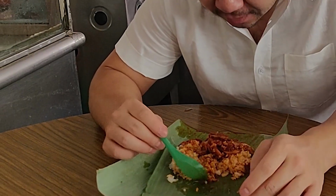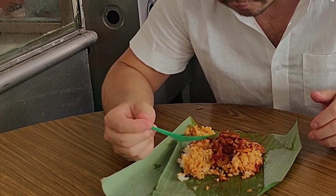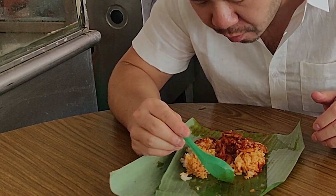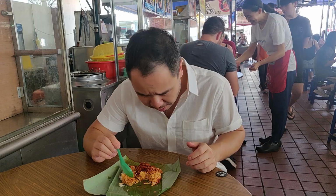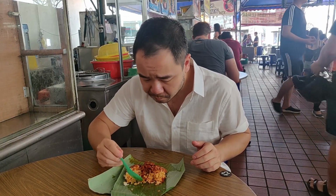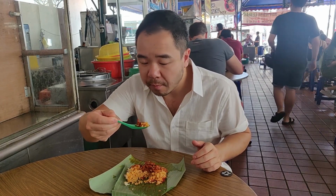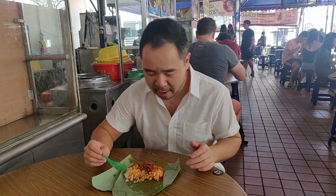It's spicy. It's sweet. It's got a strong shrimp flavor. And I'm tasting a tomato-y base as well. But it's like a perfect combination. Try some of the prawn. There's a reason why this is the best in Penang. Oh, amazing.